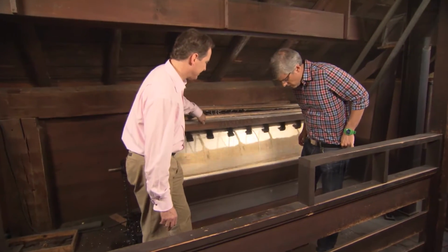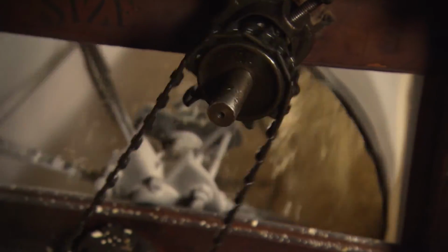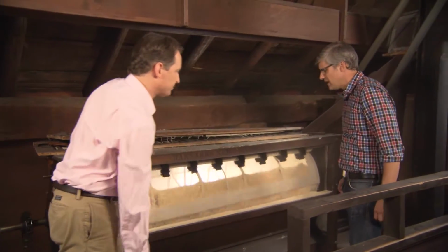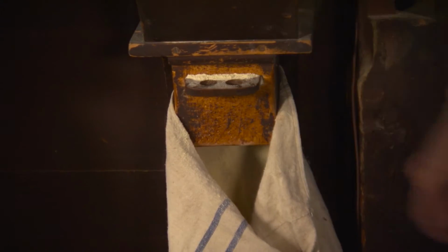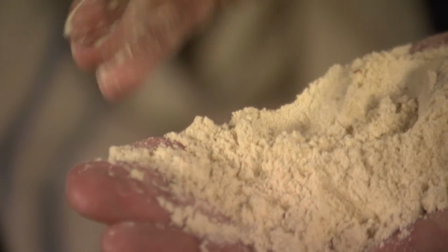What's going on here? Well, this is called a bolting reel. So what's happening here is the grist that's being ground downstairs has come up. It's being passed through here. This is like cracked corn, so this is very, very rough. But this is slightly better, and then that is the finest grade at the other end. So this is sifting it, it's falling through. And from the bolting reel sifter, the various grades of corn flour drop down into bags on the first floor of the mill, just a stone's throw from where the corn was ground.